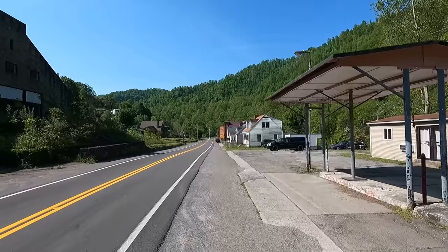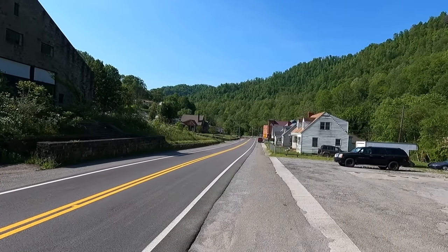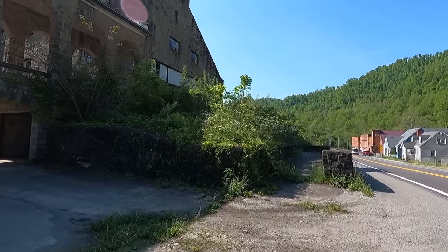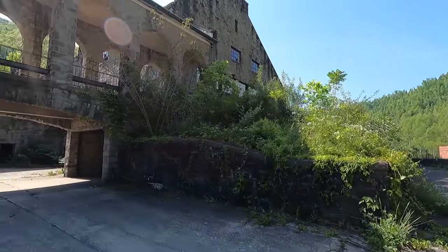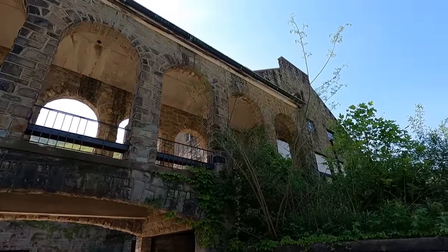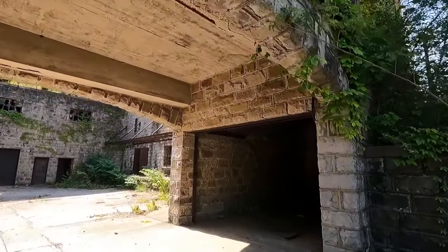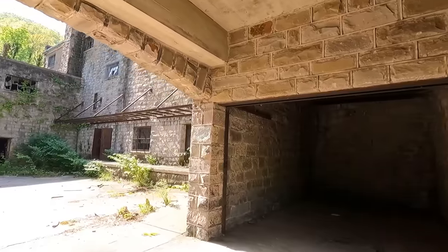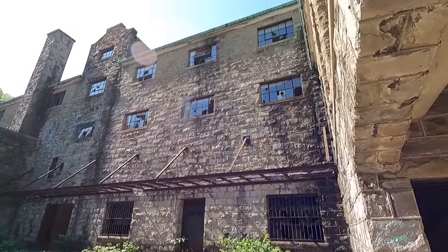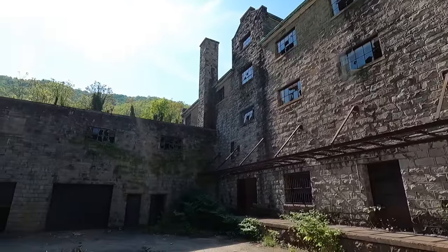Cool. There's a storyboard that we'll read. Let's check this out. Look at this stonework on it. This has to date back into what, 20s probably? 20s or 30s. All the windows are busted out. Just sitting here rotting now.